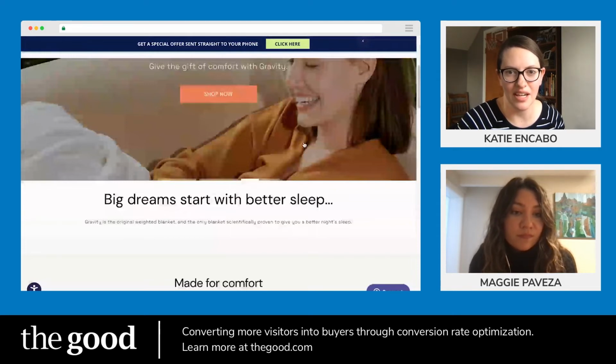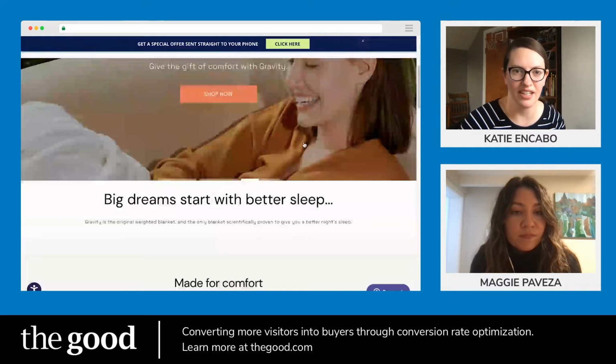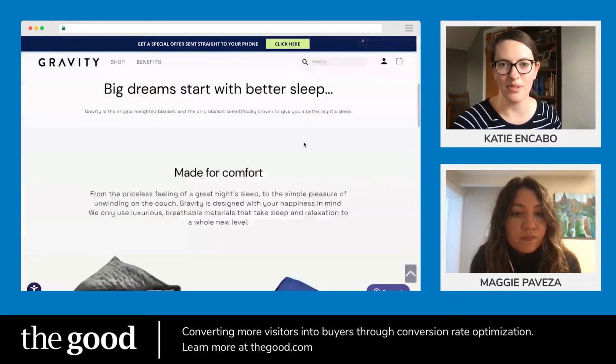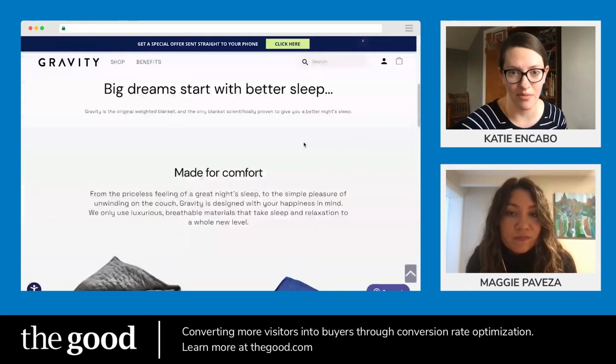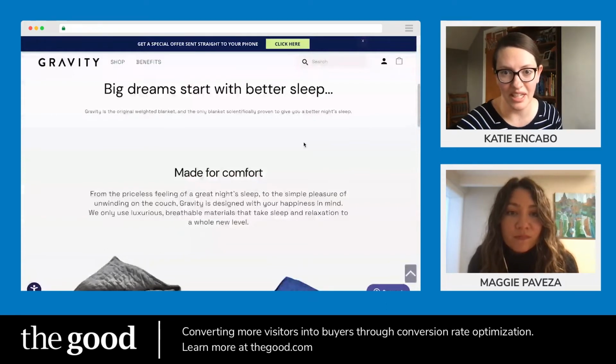Then scrolling all the way down past that hero photo area, we get kind of a value prop. Big dreams start with better sleep. Gravity is the original weighted blanket and the only blanket scientifically proven to give you a better night's sleep. Okay, so that's quite the claim. They're the original weighted blanket, and scientifically proven.